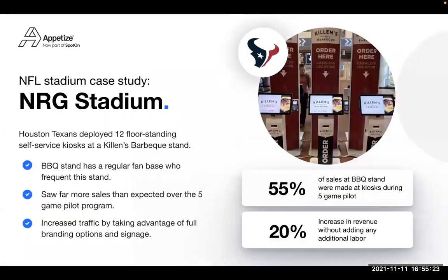And then NRG Stadium, again, has a pretty sizable footprint. They started with just 12 as a point of proof of concept, but immediately noticed that the 55% increase in sales, as well as the per cap, was immediately recognized. So they've increased their footprint to well over 30 self-service devices now. This is all done through the automated upsell options that come along with self-service. So if you add a burger to your cart, it's going to automatically prompt you to add bacon to that burger, or double cheese, and so on and so forth.